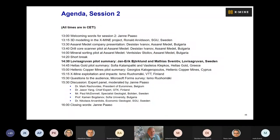And now we are continuing in session number two with presentations from Lovisa Gruvan, Hellas Gold, and Hellenic Copper Mines. After that, we'll have a presentation on exploitation and impacts by ISMO. Later on, there will be questions to the audience that we want you to answer, and then we'll open the expert panel towards the end of this session.